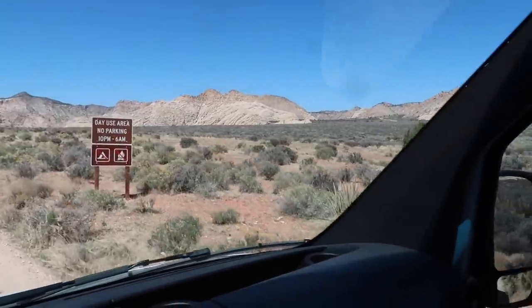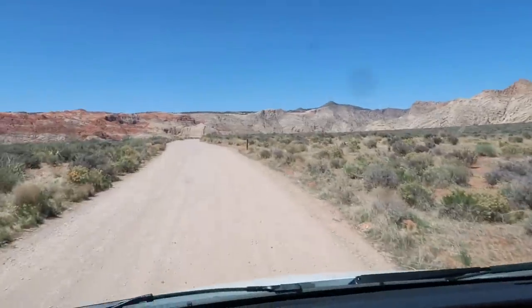Oh my god, this road, I found a beautiful spot. This road's a little rocky though. Sorry, babies. Oh, jeez. Look how gorgeous. I found a really, really pretty spot, you guys. I'll show you in a second. But this road, day use area, no parking. Dang it. It'd be so fun to camp here. Okay, I'll show you in a second.